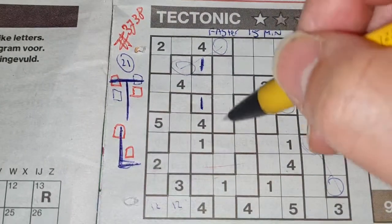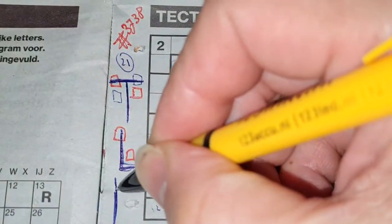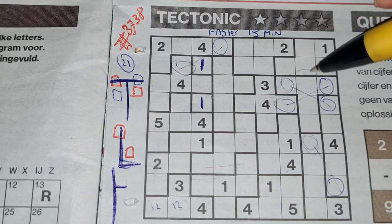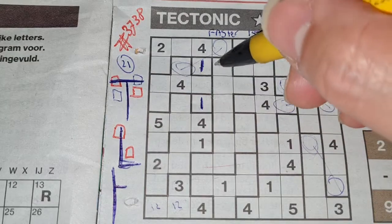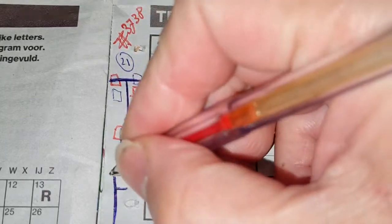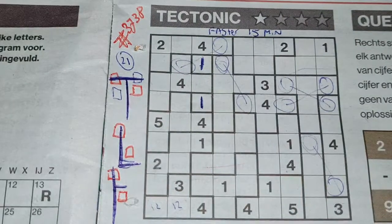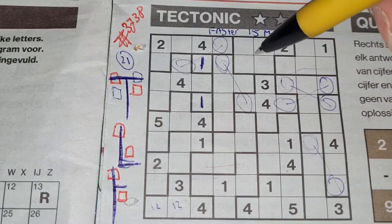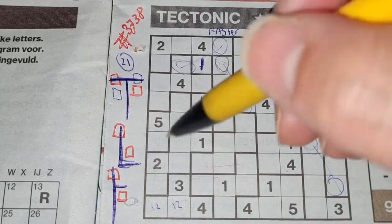How about this shape? This shape. Can I draw this here? Yeah. I can draw this here. Remember that this shape, this box has the same number as that box. Okay, so this box has the same number as that box. Alright. Then the following shape. Or do we have more of this kind of shapes? No. Following shape is this shape.